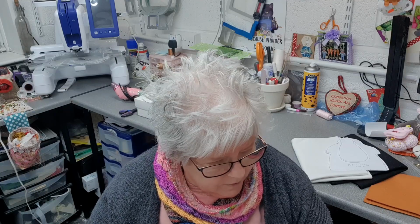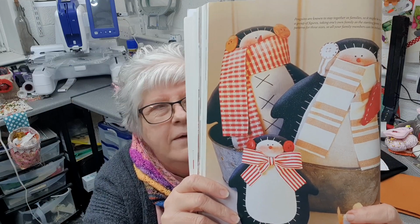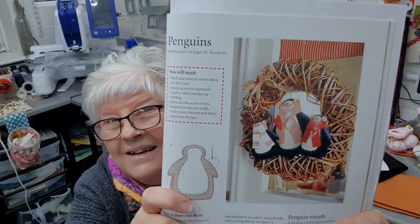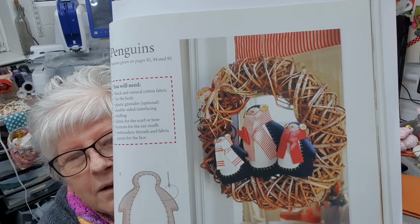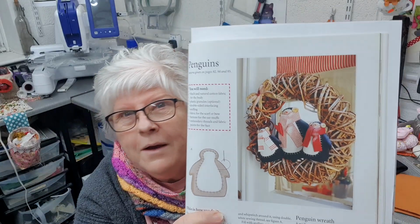So there we go. That's the penguins. They actually look quite big on there, but that's how they look on a wreath, which I think is a lovely idea. I really like that. I don't think I've ever seen a wreath like that before, but if anybody's ever seen a wreath like that in a shop anywhere, let me know in the comments down below, because it would be nice to get one of them. And I know Adele would like this.